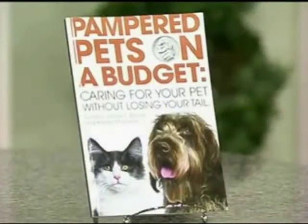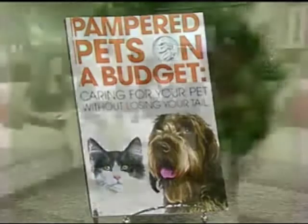Costs for pet health care, food and other supplies have risen just as human health care and food costs have as well. In their new book, Pampered Pets on a Budget: Caring for Your Pet Without Losing Your Tail, Kristen Levine and Jeff Barnes uncover new ways to save on the products and services pet owners need to take great care of their pets, without compromising their pet's health or the pet owner's pocketbooks. That is so key for all of us. It is. It's so true.